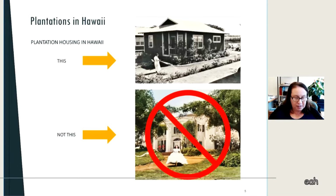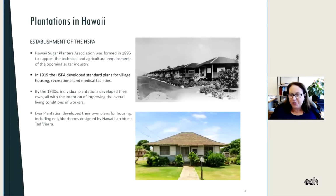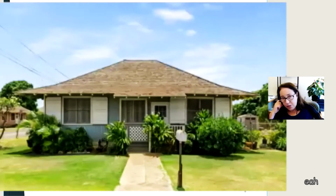When we talk about plantations in Hawaii, it's important to point out that we're talking about plantation worker housing, not the manager's houses. We're really talking about the labor force housing. The Hawaii Sugar Planters Association stepped in to improve the condition of the workers, and beginning in about 1919 started to provide standardized plans for the plantations to implement to provide decent sanitary housing. The unions were a strong force in the improvement of housing for the agricultural workers as well.